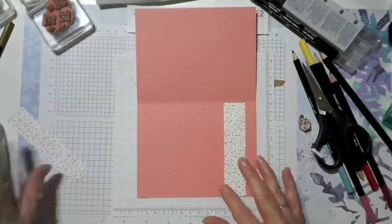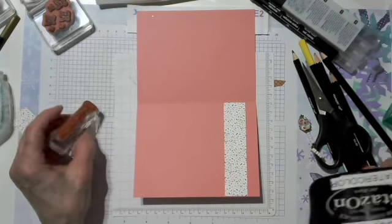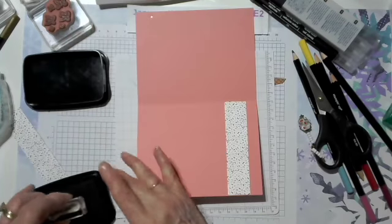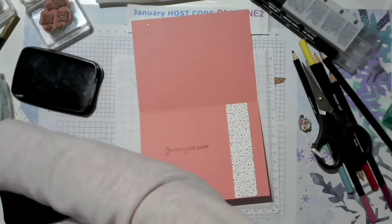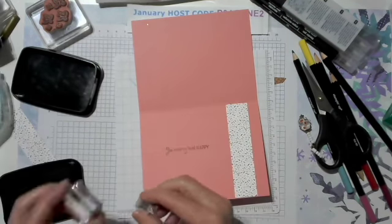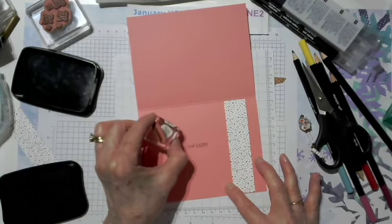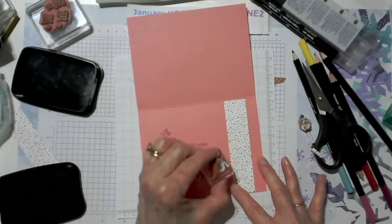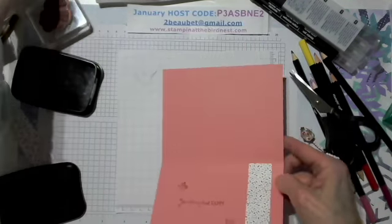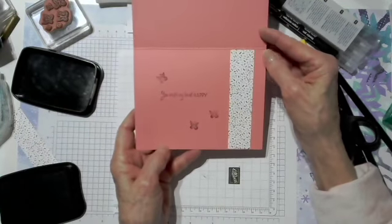Okay, and then I'm going to stamp a different sentiment. This one says, "You make my heart happy." So this will be inside. Okay, and then there's that group of butterflies, and then there's this one single butterfly. And I'm going to put it on the same stamp that I had the little shadow on. And I'm just going to put a couple little butterflies around. So now you have the card. Collecting sweet thoughts of you. You make my heart happy.